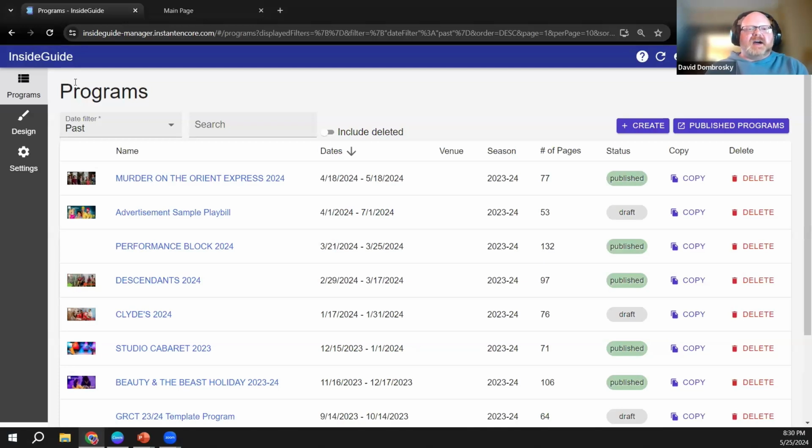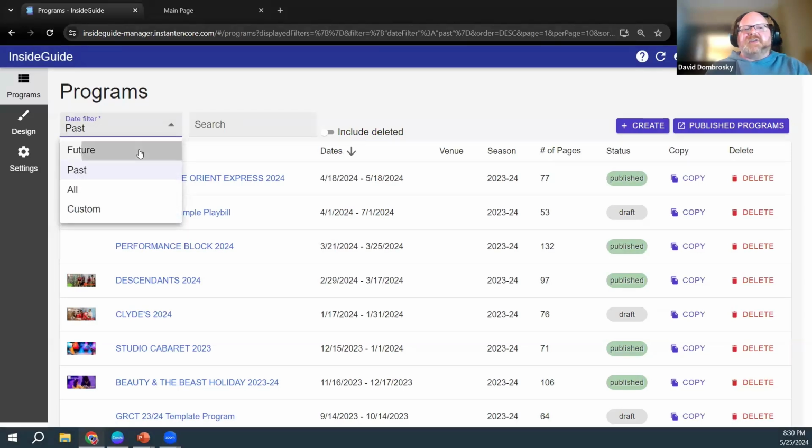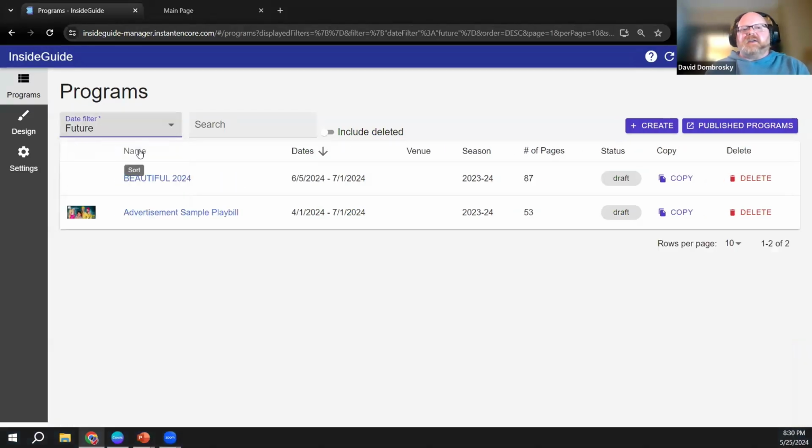When you log into InsideGuide, you'll pop onto the programs page first. It's showing you a listing of all your programs, and you can see that you can filter them. So right now we have it on past. If I put it into future, then we can see what they have available here.